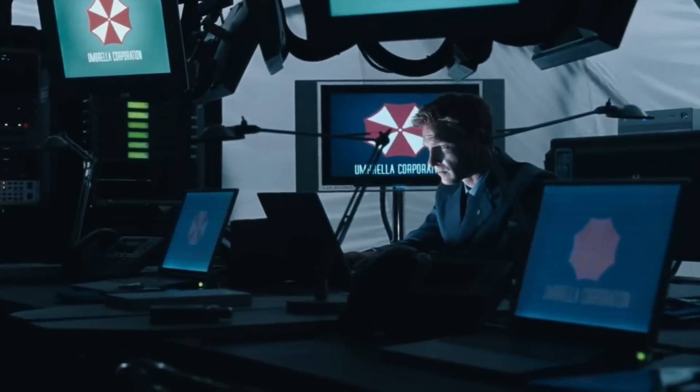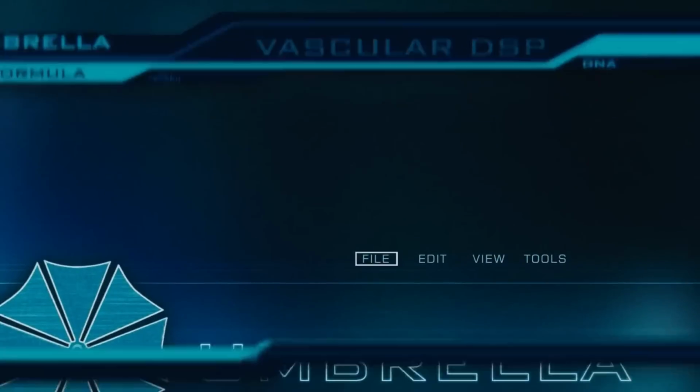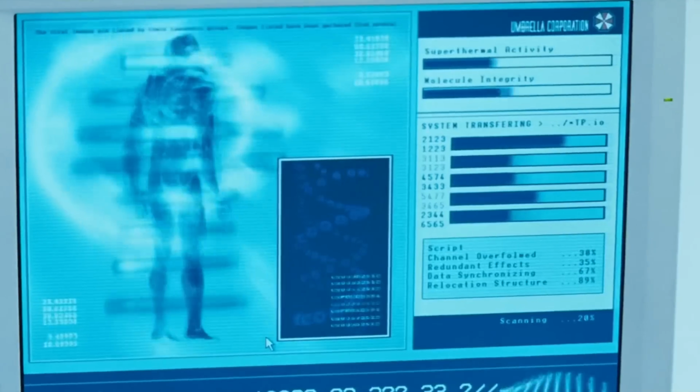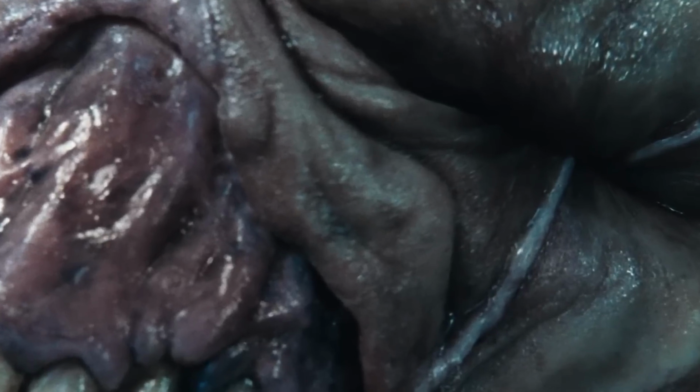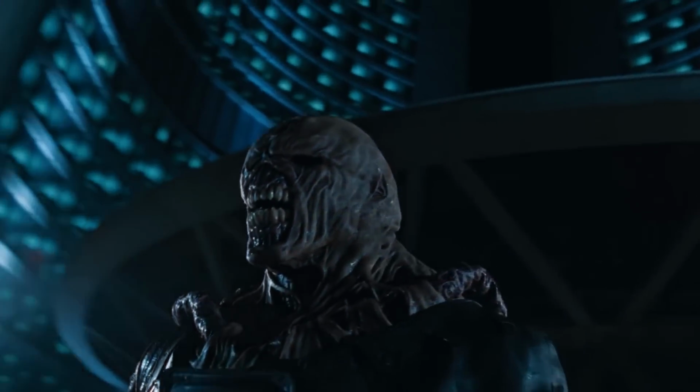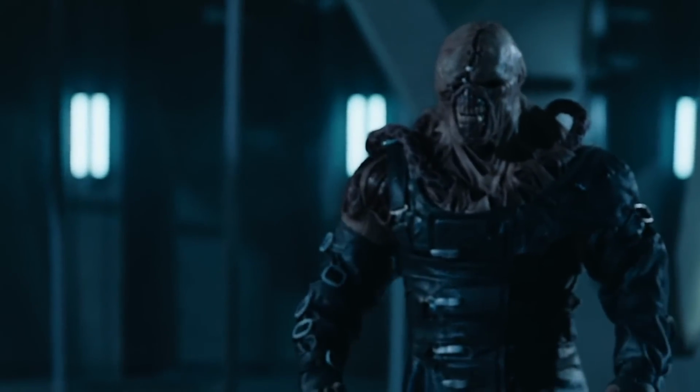Within the narrative of the series, Nemesis was conceived at the Paris Laboratory, a facility belonging to Umbrella's European branch, as part of the Nemesis T-Types project, which stemmed from the Tyrant project. The objective was to create a bioorganic weapon that possessed the formidable power of a tyrant while exhibiting heightened intelligence and the capacity to follow commands.